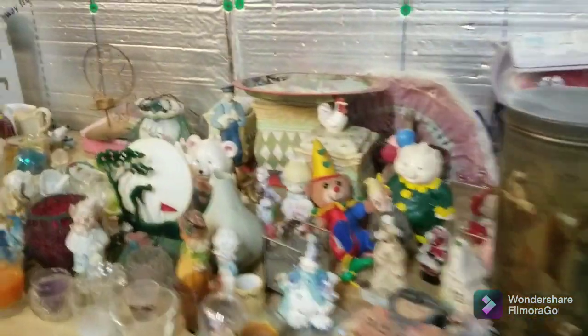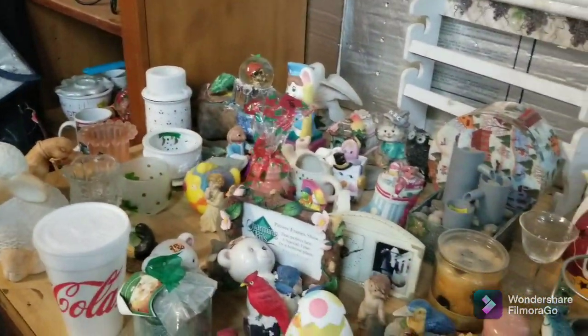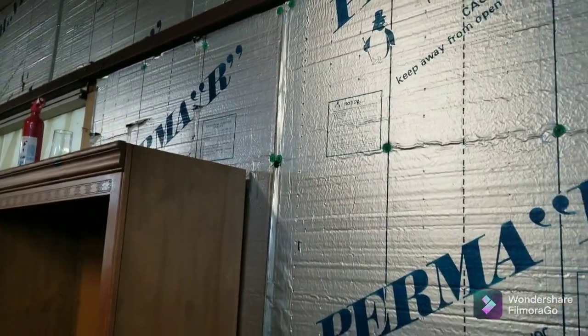This thrift store is massive. There's so much stuff in here, little knickknacks that are here. There's a bunch of clothes to the left of these. I always look for toys and random hats.